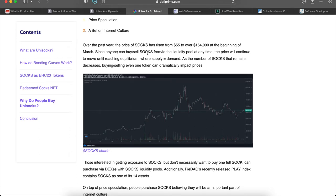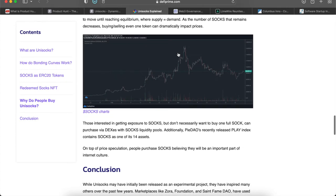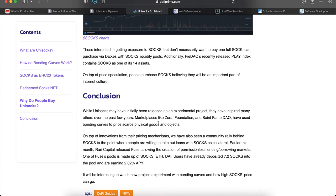Since anyone can buy and sell socks from and to the liquidity pool at any time, the price will continue to move until reaching equilibrium, where supply is equal to the demand. As the number of socks that remains decreases, buying and selling even one token can dramatically impact prices. So actually, I want to look and see what the price of these is today.